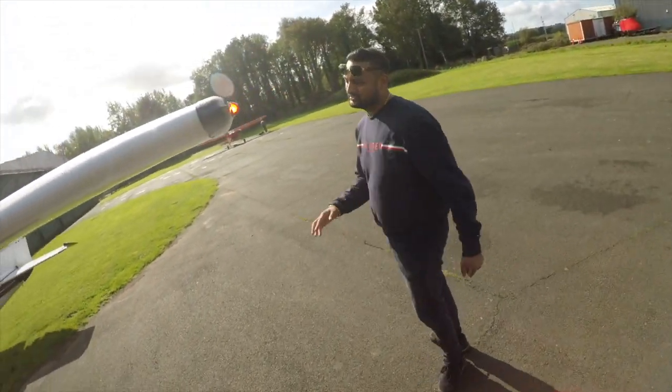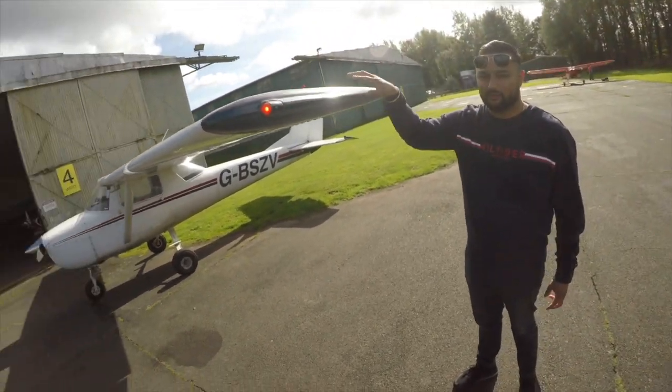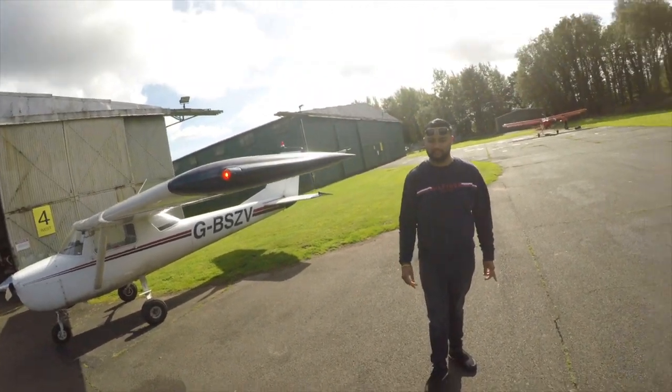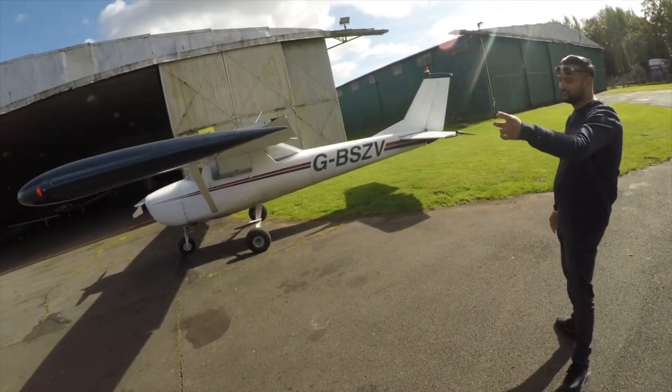This light here is called a navigation light. There's three of them: one on this wing, one on the other wing, and one on the back. The left-hand wing is also known as the port side, like the ships. It's the port side, and that's going to have a red light.